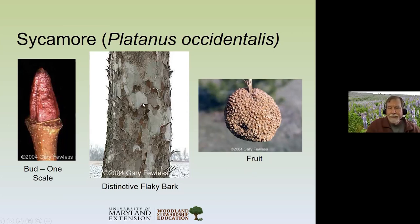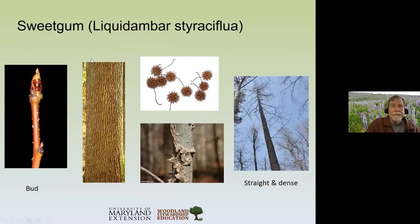And like I said, for those of you who know what a London plane tree is, they're very commonly planted on streets and things like that around the country. Very hardy, but it has more of a yellowish underbark. Okay, and again, it has two fruits or one fruit. It's different than the sycamore. I forget which is which, right off the top of my head.